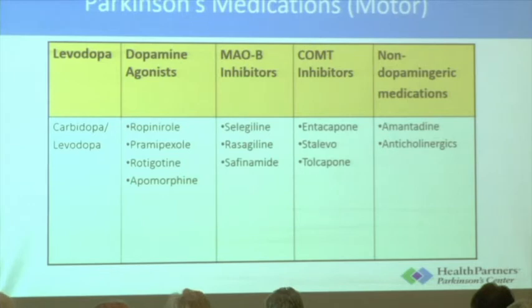What does it help with? Same thing, it helps with motor symptoms, stiffness, slowness. Can help with tremor. It can help with wearing off symptoms, so kind of in addition to the carbidopa, levodopa, if it doesn't last long enough. So those are the kind of indications that we're using this for.